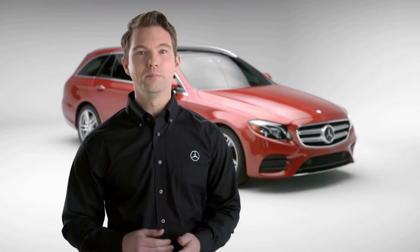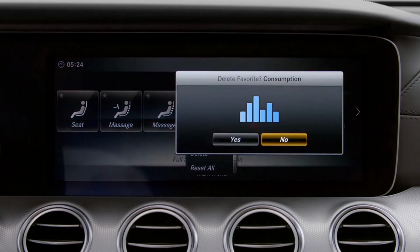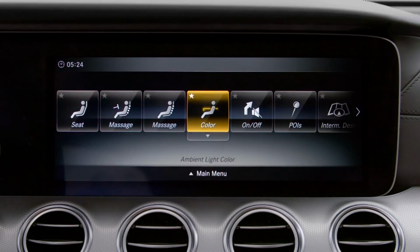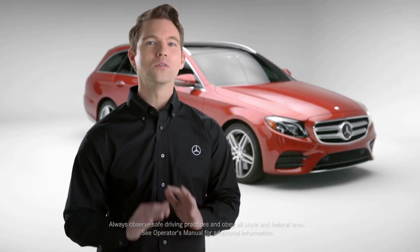You can rename, move, or delete favorites by toggling down to display the sub-menu. Customize your favorites to fit your personal style. Mercedes-Benz makes it easy to access what you want whenever you want.